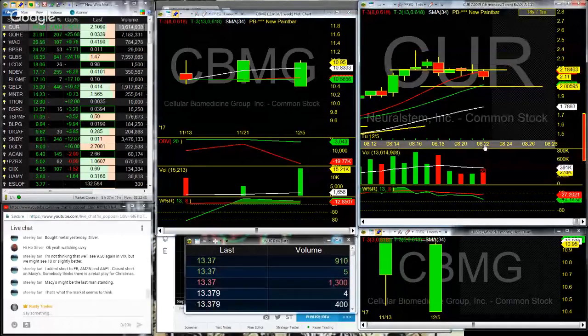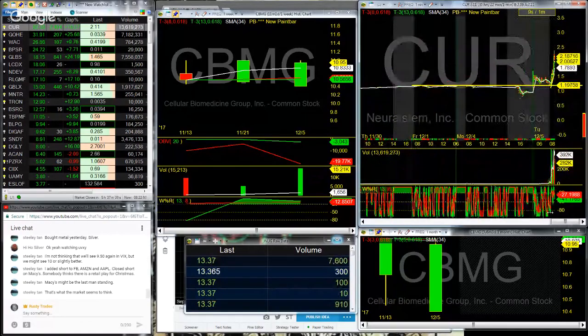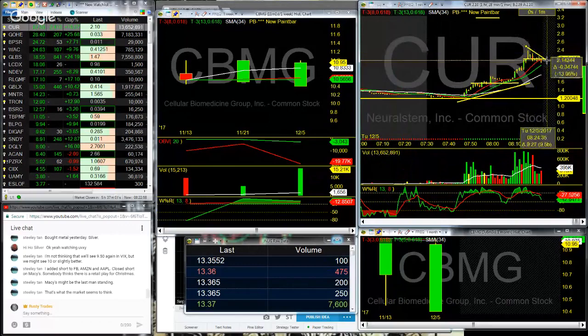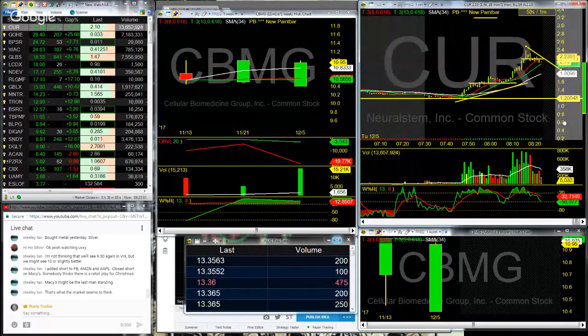Now we have resistance. So very nice run on Cure. It's got to gather its legs and try again. Once it crosses over the 8, momentum dies. But we can get this thing running later. It's just, I don't think it's going to happen within the hour.